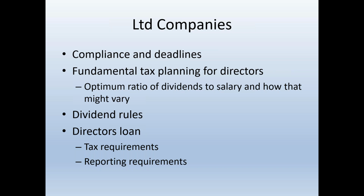There are rules, however, for taking a dividend out of a company. The company must have sufficient retained earnings after allowing for corporation tax before the dividend can be paid. The director must also complete a dividend voucher before making any payments. So you need to have the management accounts in place so that the director knows whether or not they can take a dividend.